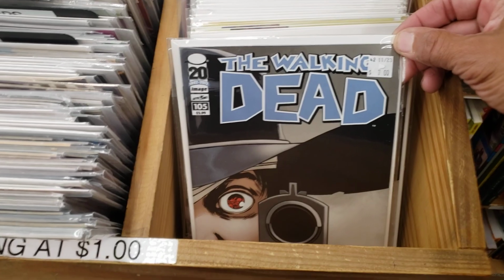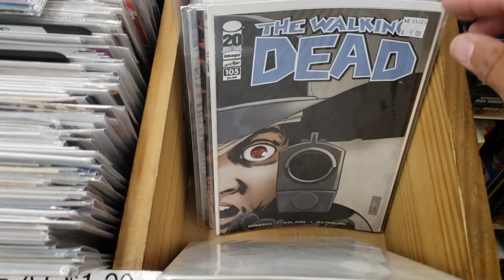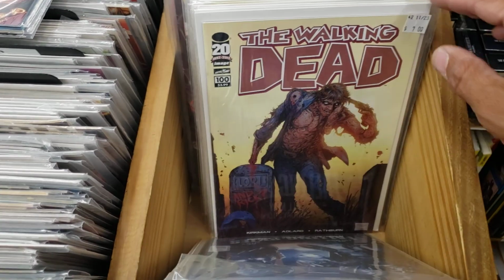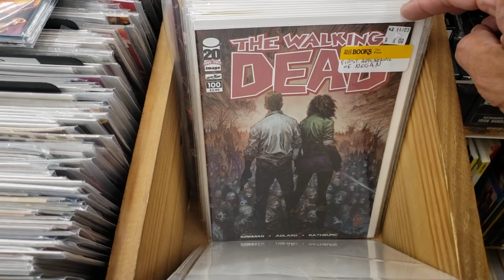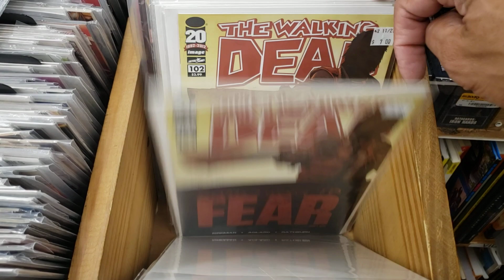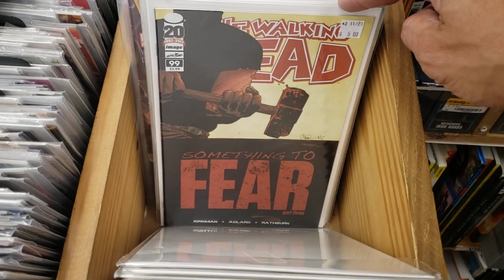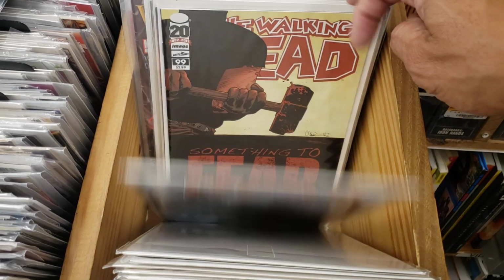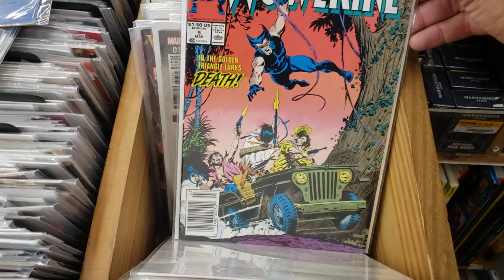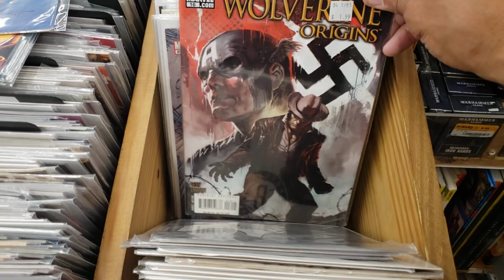Okay, Walking Dead, look, $7, 105. 107, 105, 112, 113, 111, 100, $7, 100, first appearance of Negan, 101, 101, these are going for a little bit more money. Number 9, that's $10 there. Some Old Man Logan. That's a cool cover.